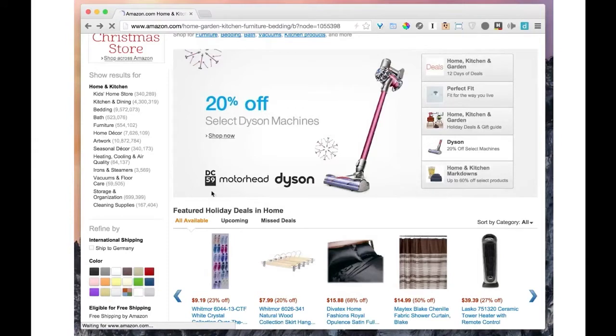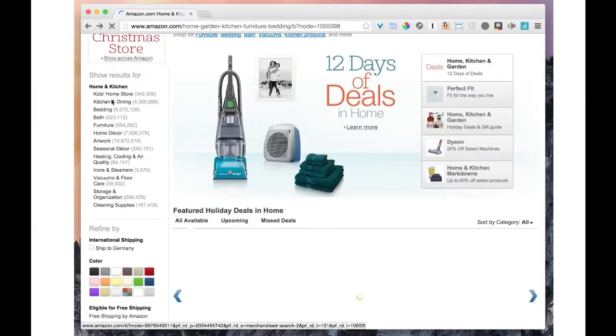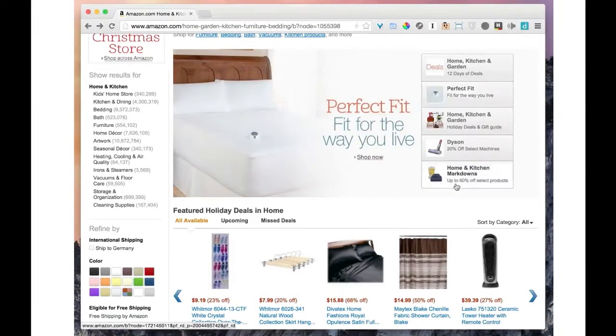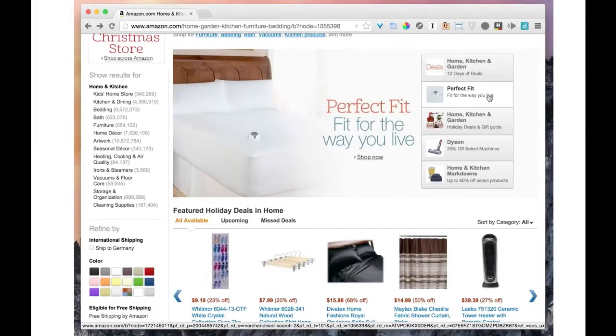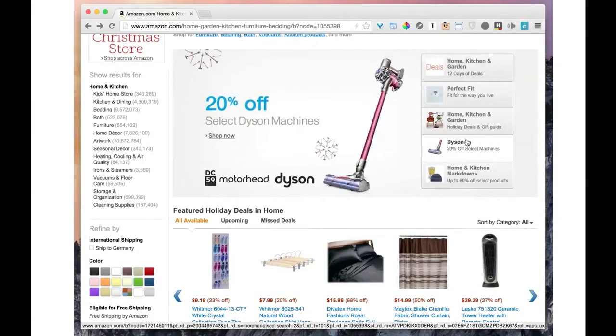Now, they didn't share any numbers, obviously, but they acknowledged in an interview that it was really important for them to move to this design because it significantly boosted the performance of their sales, which is why they're rolling it out on every single category page now. Doesn't mean that if it worked for them, it will work for you. But this is a way better carousel than the previous one. I think we all agree with this.